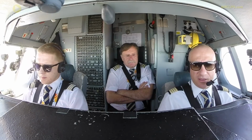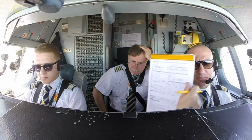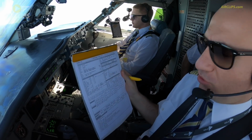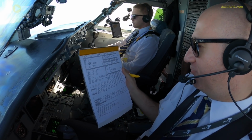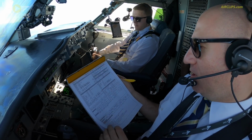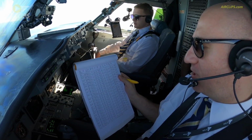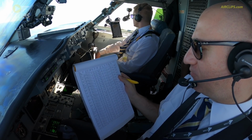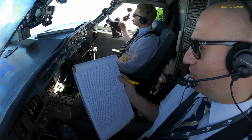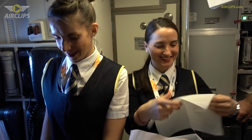So now my colleague Antonio gave me this plate which I need to fulfill regarding times and the fuel consumption. In this way we are checking that we are on time and that we have enough fuel over the points. Preparing of the food.